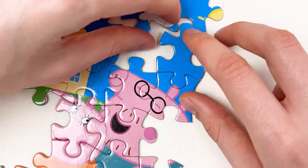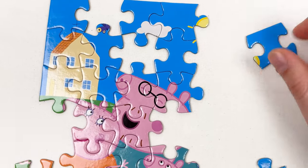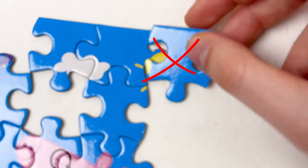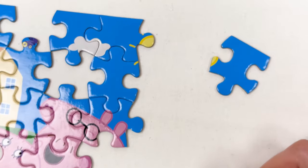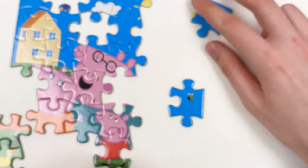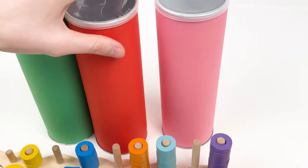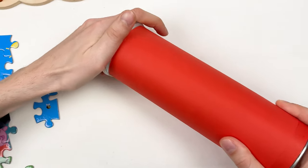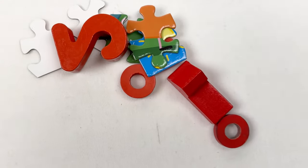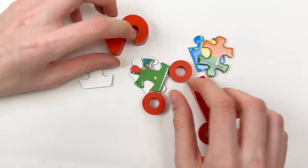Great, let's do it again. Let's try. Yes, works pretty well. And here we have the part of the sun, but I don't think it should go here. You see, we're still missing the piece of the sun, right? So let's try to leave it like this and let's open the next crayon. And the next crayon that we're gonna open gonna be the red one. Let's take the red one, let's shake. And open, amazing. And we have the puzzle pieces and the red.